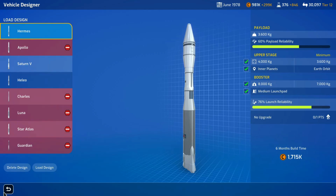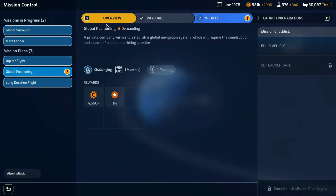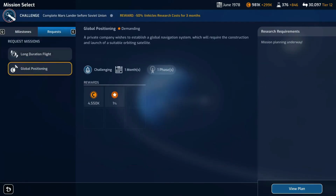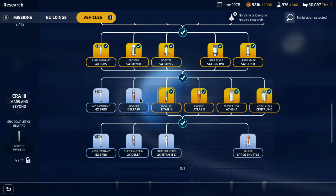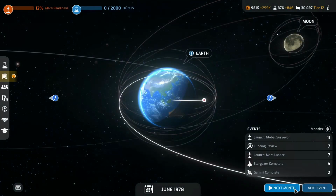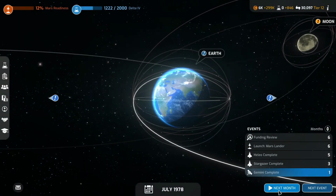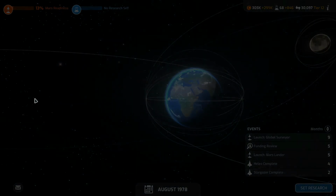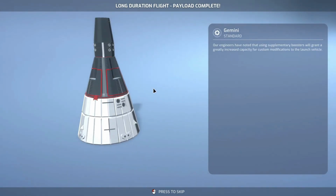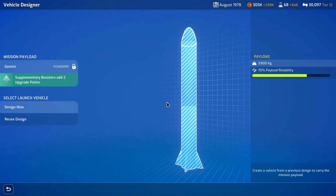So let's... I can't afford that yet. Okay, hold on. Let's do this, of course. And then it's just 1 month. We wait 1 month. There we go. Delta 4 is complete. See, these vehicles happen fast. Bang, bang, bang, bang. Partially because I researched the building that made them 20% cheaper, but partially just because they're cheap to begin with.